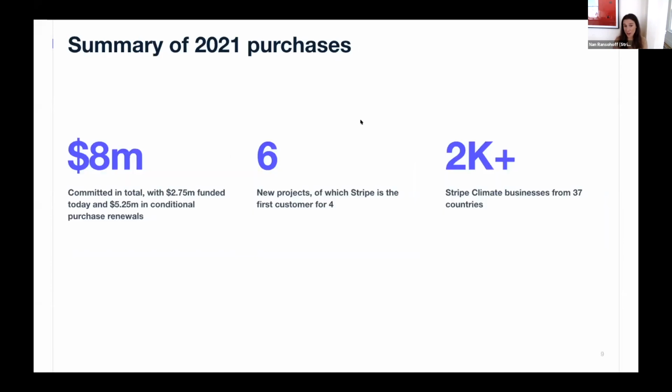So in total, this all adds up to an $8 million commitment from Stripe Climate. 2.75 million of that is given today. 5.25 million of that is given once renewal conditions are met, and this is distributed across 6 projects. We are the first customer of 4 of them, which we are really excited about. And finally, these funds come from Stripe, as well as the more than 2,000 incredible Stripe climate businesses that are also giving a fraction of their revenue to collectively accelerate this field.